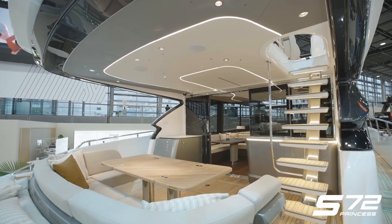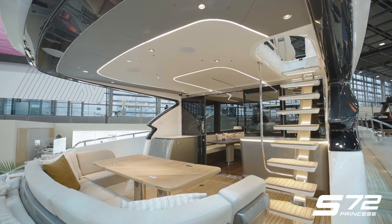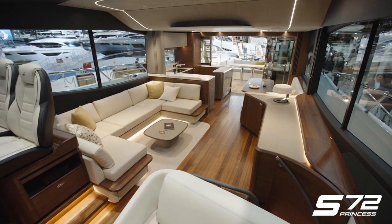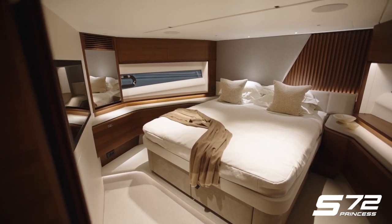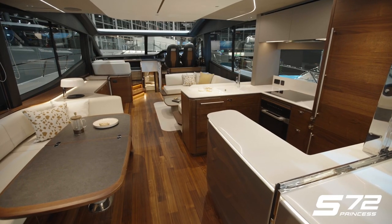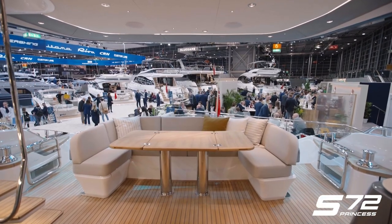The reception to the S72 has been fantastic. It was designed to be a boat that had the beauty and the emotion of the first sketches that said, here's the idea. But it's not really until you see it, the boat finished with all the details, that you get an idea of just the stunning beauty and the sculptural beauty that she has.